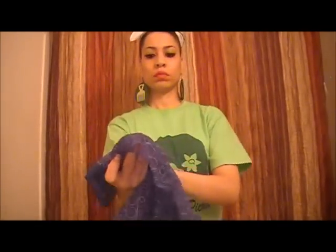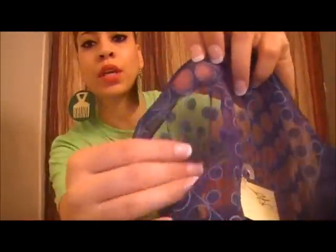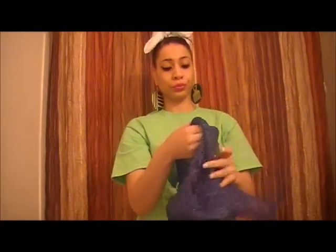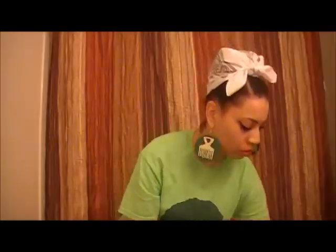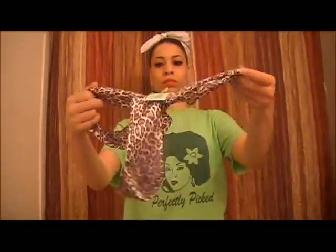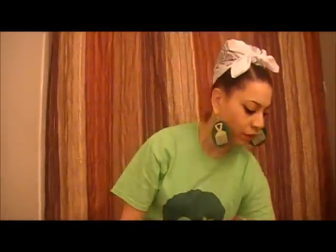This little one, it's blue, got a purple. Is it blue and purple? Looks like it's blue and purple. I don't know if you can see. It's purple in here and then the trim's blue. This was 3 for that. I had bought this little pink one for a reason, I don't know. It's just a little plain pink. That one's $2. Then this little leopard print one. This looked like a long wrap or something. That was $1, so I paid 50 cents for that.